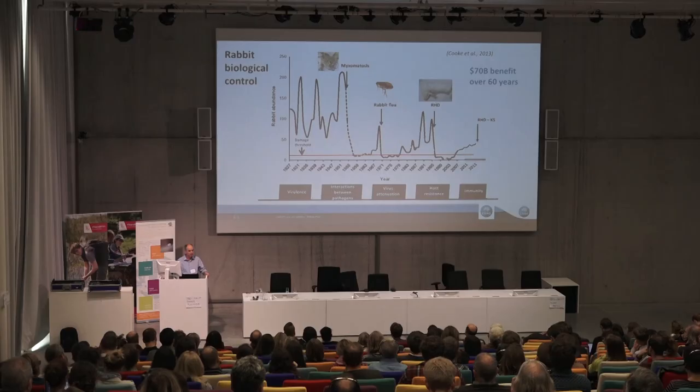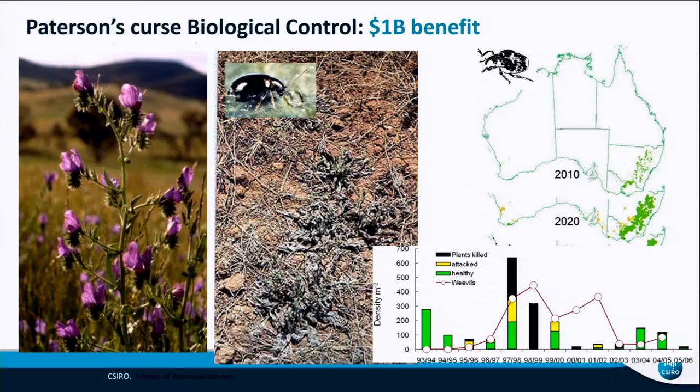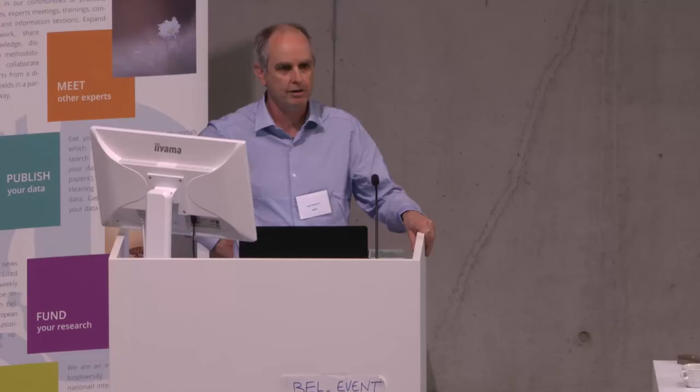And Australia is still the only country in the world that's ever carried out a vertebrate pest biological control program using a virus. And now we're contemplating doing the same thing to control the invasive fish carp. So we're prepared to try and understand and develop potentially high-risk systems to be able to manage our invasive alien species.